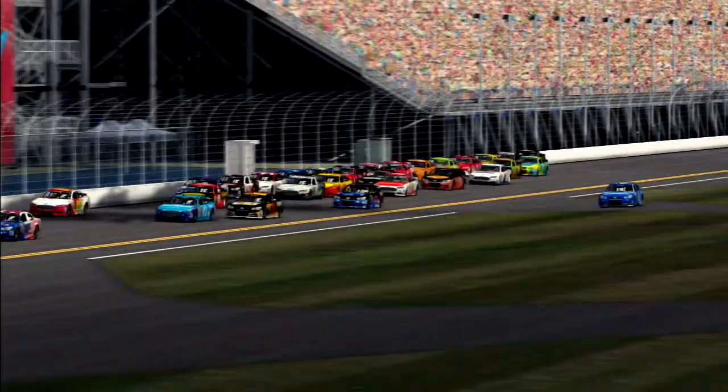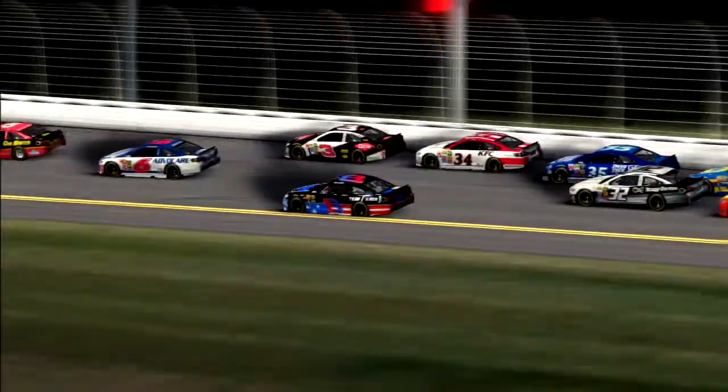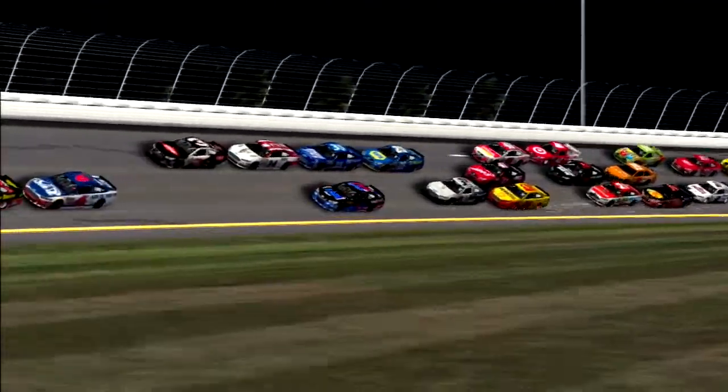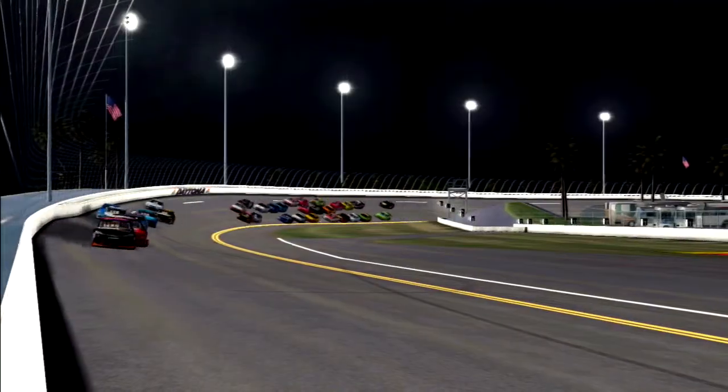Next race should be at... no, not Chicagoland. That's NASCAR Thunder 2003. The next race, I believe it's New Hampshire. Might have to check me to see if I'm wrong there.